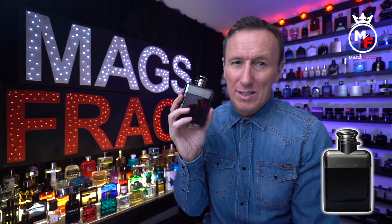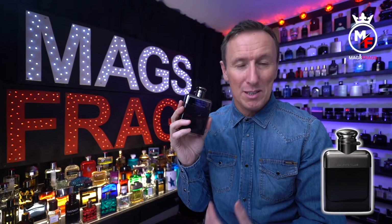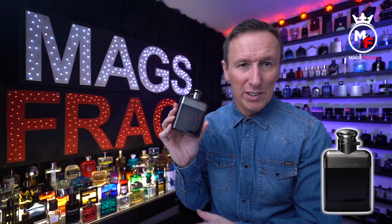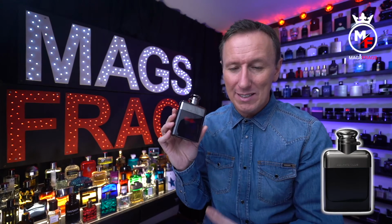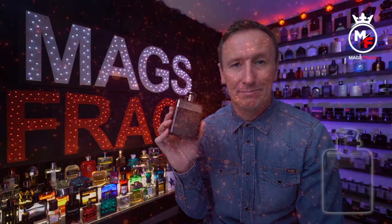The key to this one is to just let it settle though, because it really does smell better the longer you leave it on your skin. The opening is just very bland, very generic, but like I say, as it dries down, you can come back to it half an hour later and all of a sudden it's turned into a really, really likeable scent.